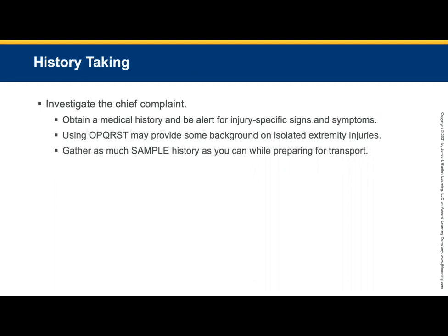On our history, we've talked about this multiple times. Take as much as you can, get as much information as available. Your SAMPLE, your OPQRST, all your different parts will give you more information to take this patient to the hospital. The better off you are. If you have information, let's roll with it. If you don't, you just have to go with what you have.